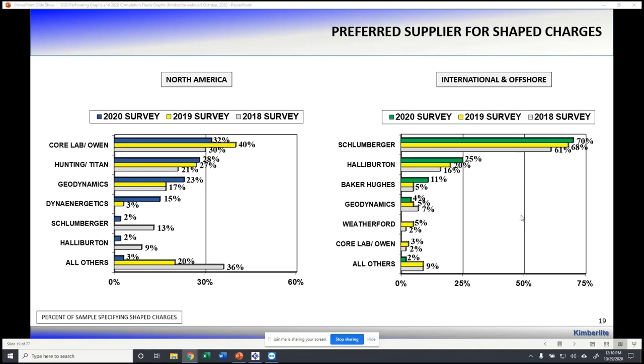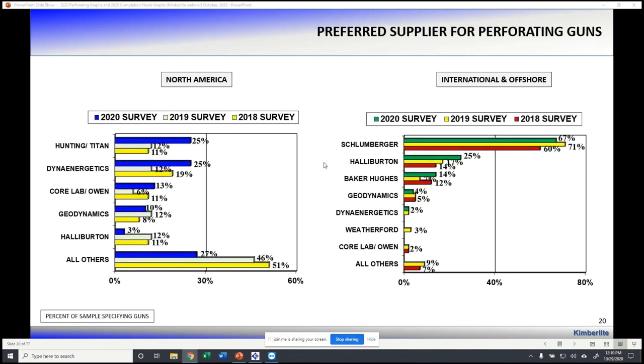When you go international and offshore, what we find is that Schlumberger and Halliburton have the clear lead in terms of preference for shaped charges. And when we look at the gun systems internationally and offshore, Schlumberger and Halliburton continue to lead in preference for supplier for guns. But when you go back to North America land, you see that Dyno Energetics and Hunting Titan are clearly the preferred gun providers in the market, followed by Owen and GEODynamics.